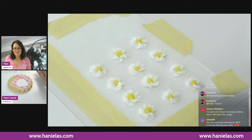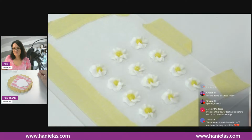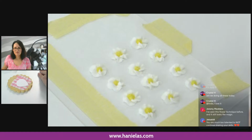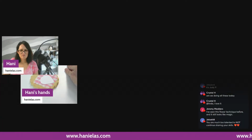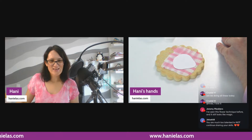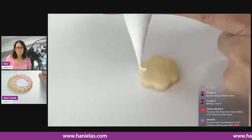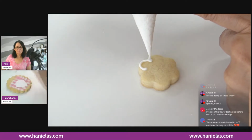So you have to prepare these. I will have them already here. I've seen this flower technique before and it still looks like magic. Thank you, Jeremy. Okay, so let's remove this. And another one, oops. Okay, let's see. Oh, okay, this works with two. Okay, so this is what we're going to do.